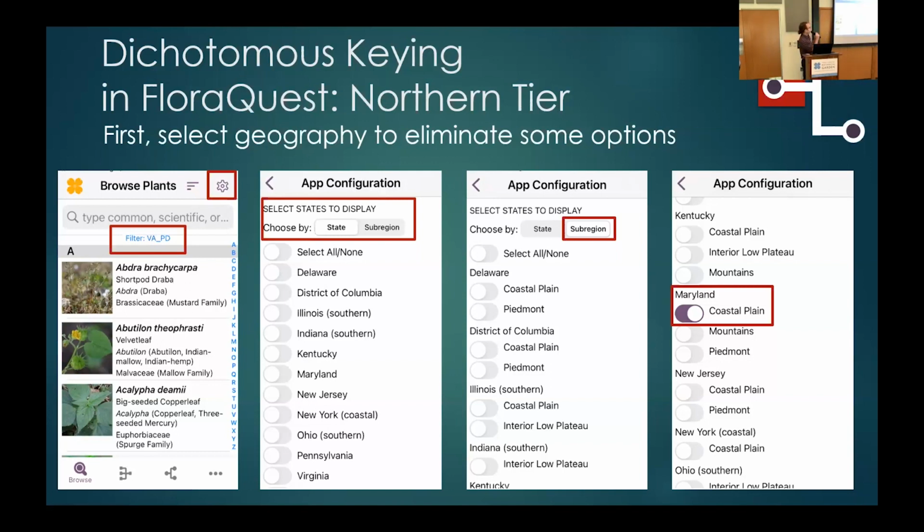On the left-hand screen here, there's the gear icon under Browse Plants, as well as a message telling you what your filter is currently. Right now it says Virginia Piedmont, but for this example, I'm going to pretend that I'm in the Maryland Coastal Plain. So if I don't want to have my filter turned on to Virginia Piedmont, I can click that, or I can click the gear icon.